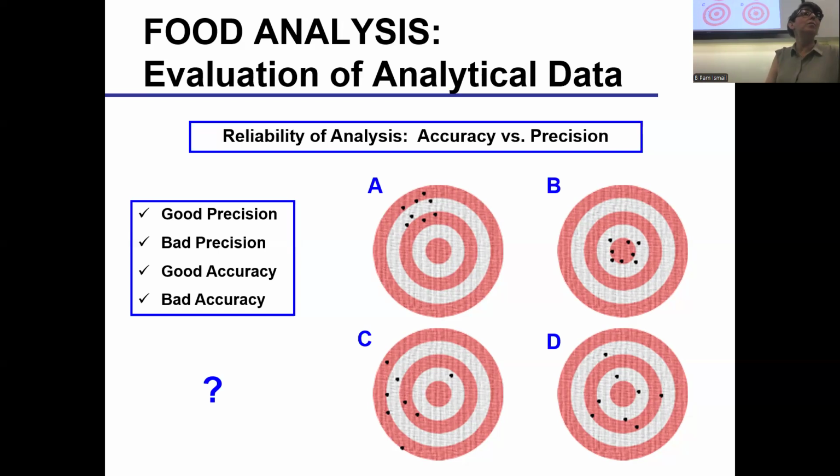D, yes. Although they're scattered, when you look at them and you take the average, it will be around that bullseye in the middle. Okay. So which of these have bad accuracy? Go ahead, Razi. A and C. Which one has bad both? C. Yep. All right. So you get it. It's simple.